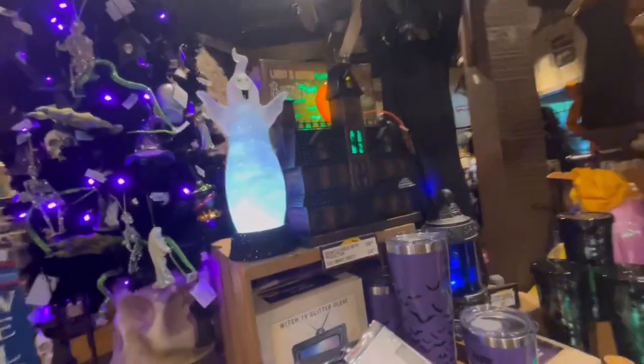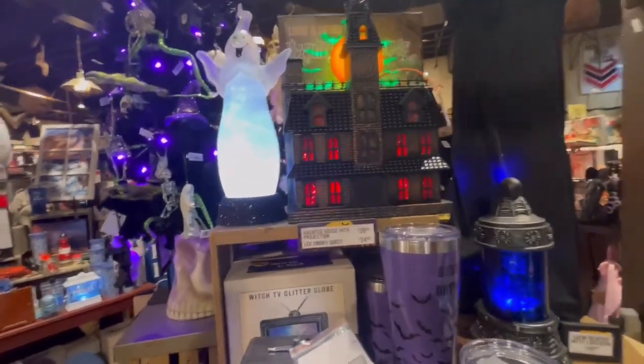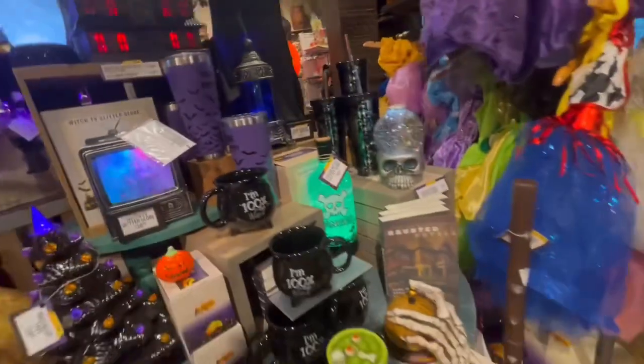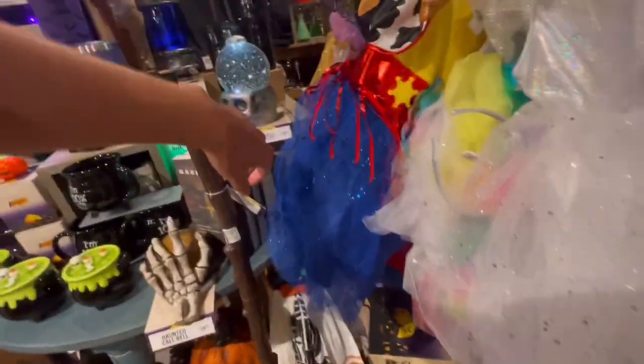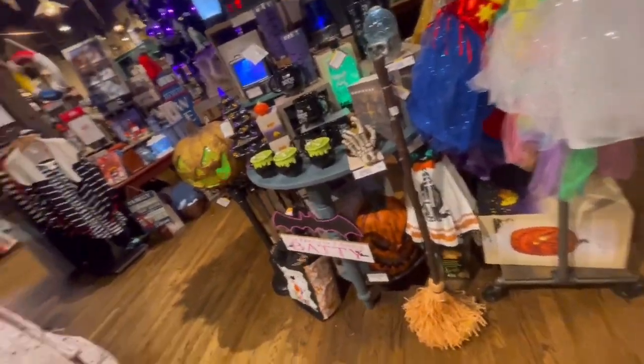They have this pretty cool haunted house thing that's actually animated. This ghost thing looks almost like a lava lamp. That's really cool. They have a lot of that kind of stuff. This animated broom kind of moves around, just roaming. It's kind of like a roaming antique doll, but it's a roaming antique broom. This is a roaming antique reaper, so that's pretty cool.